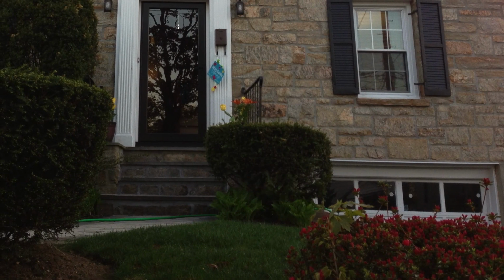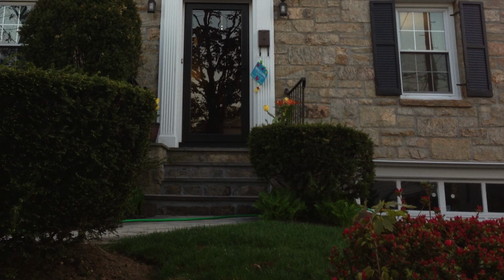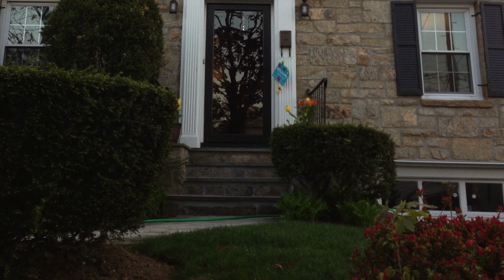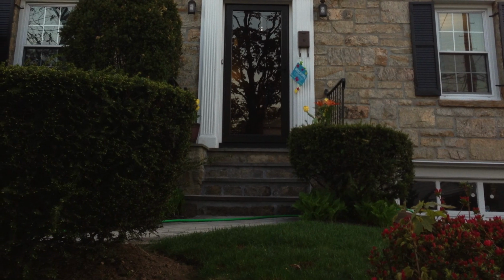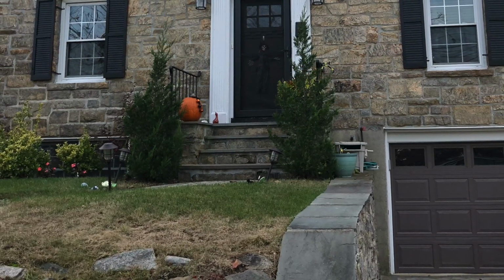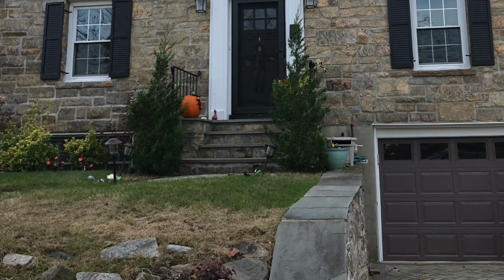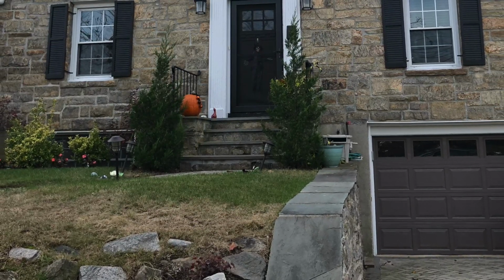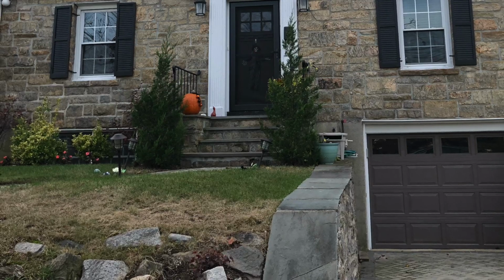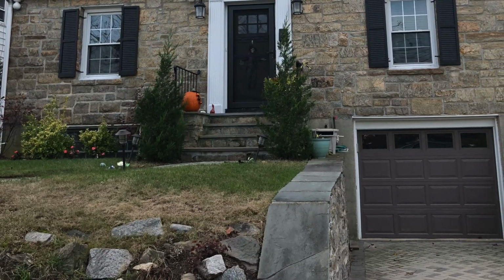So what we did immediately when we moved in is we had the shutters all painted black. And then over the next year, we put in a new front door and also a screen door in a nice neutral brown, bronzy color. And then we also put in a brand new garage in that nice brown, bronzy color, and it really updated the space.